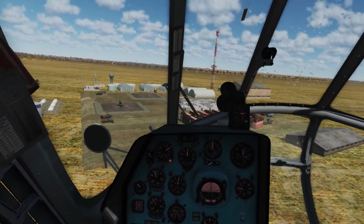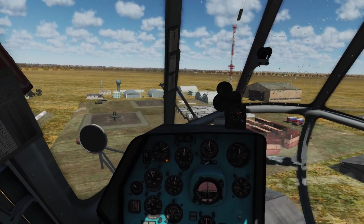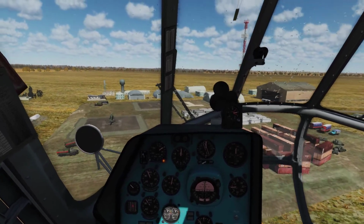Much better approach this time. Much happy with this. Just make sure that Mil-8 doesn't take off as we're coming in, because that would be really bad.